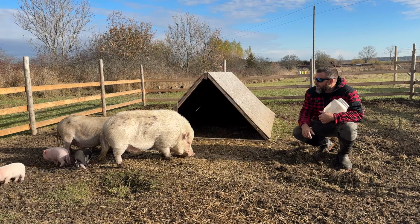We recently just had an issue in here, and by issue I mean an unexpected surprise. The other day I went in here and I noticed that there was a big mound of straw in the corner. I thought that was weird because the goats never push everything into one pile to sleep on. I went in to have a look and I found 21 duck eggs, and a duck has made a nest in there and was sitting on them.